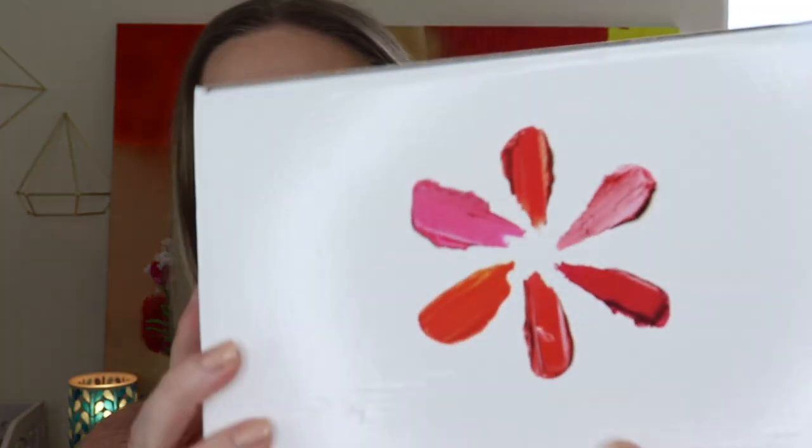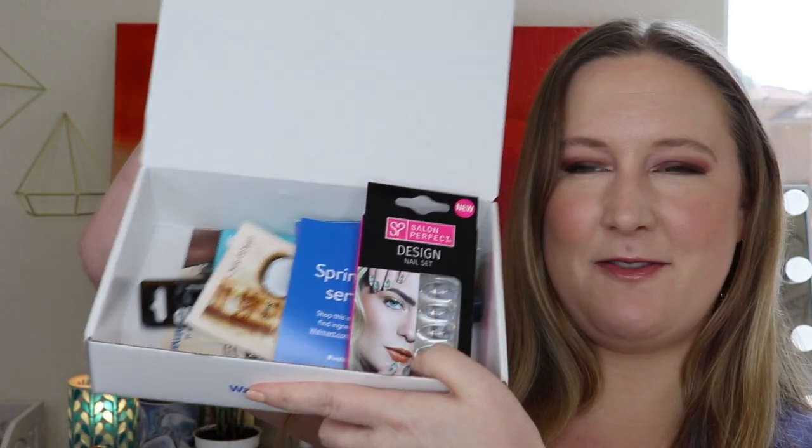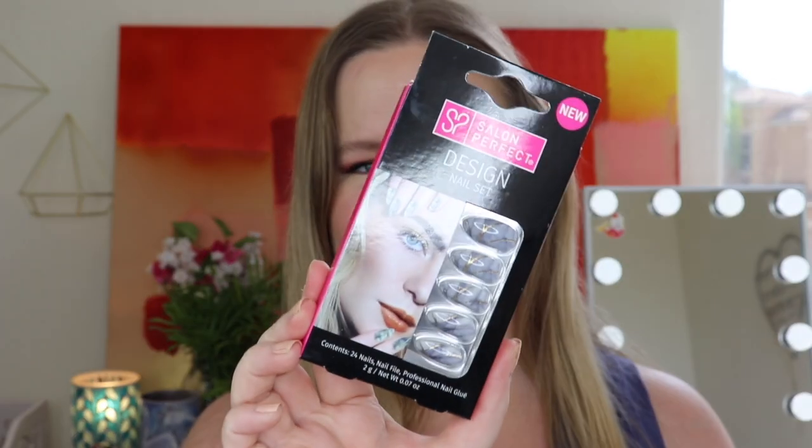So super cute. It has the Walmart logo but with lipstick. So yeah, let's get it open. When I open it up, this is what I see. And the first thing I'm so excited about because I really need them. Please don't pay attention to my nails. Soon they'll be pretty because we received a nail set.